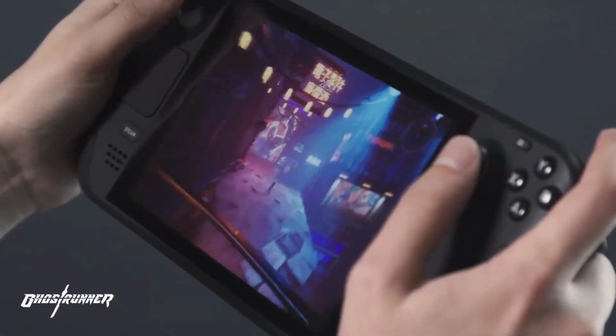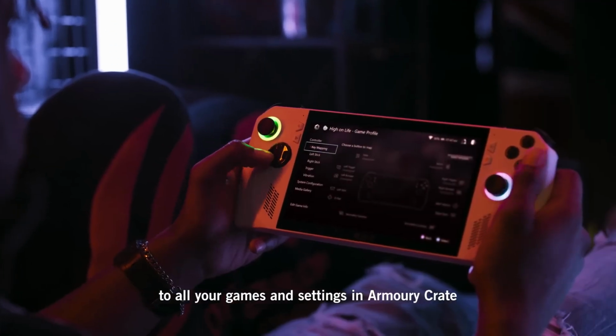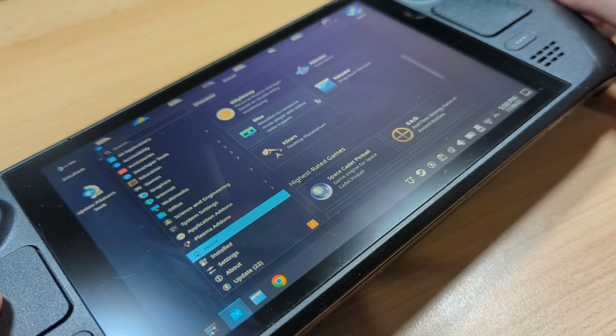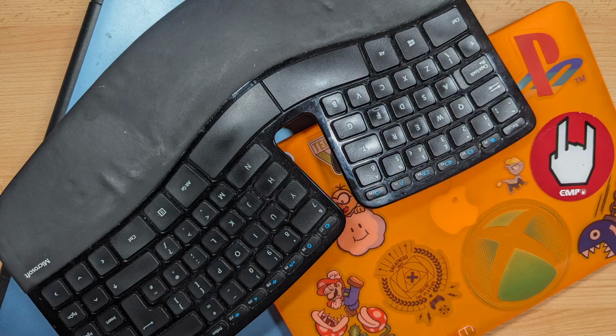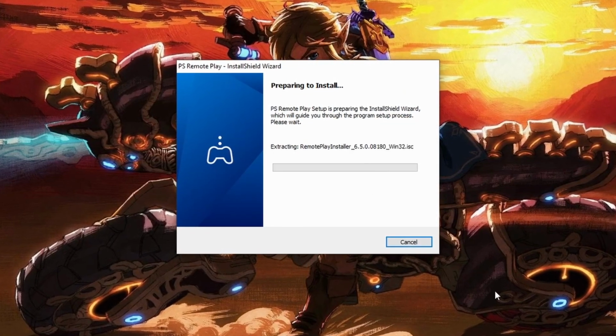Handheld PCs like the Steam Deck and the ROG Ally are extremely versatile pieces of kit. They may have been designed with one specific task in mind, in the Steam Deck's case, playing games from your Steam library, but they are essentially computers, so you can easily install new software on them to expand their capabilities. Very much like your phone, tablet, laptop, Mac or PC, you only need to install the necessary software in order to use PlayStation's Remote Play service.